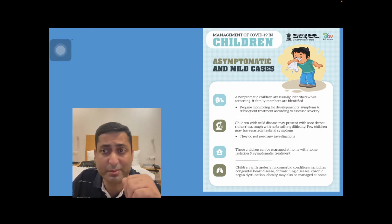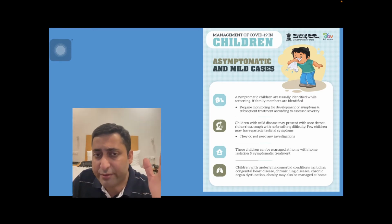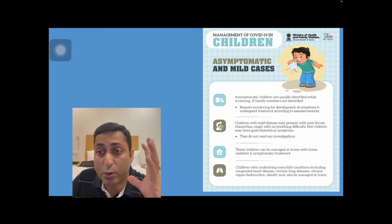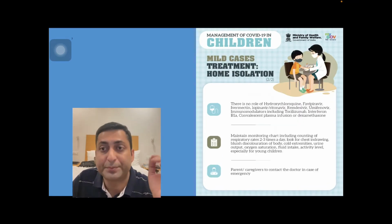Children with mild disease may present with sore throat, rhinorrhea, cough with no breathing difficulty. Few children may have gastrointestinal symptoms. They do not need any investigation for such features. These children can be managed at home with home isolation and symptomatic treatment. Children with underlying comorbid conditions, including congenital heart disease, chronic lung disease, chronic organ dysfunctions like those who need renal replacement therapy, or obesity, may also be managed at home.